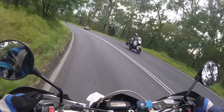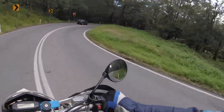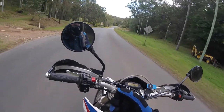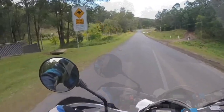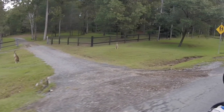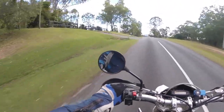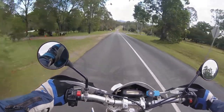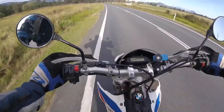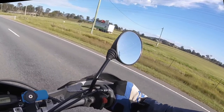And it's great to see plenty of riders out today, and not just on two wheels. There's always plenty of wildlife to look out for, particularly kangaroos. And that one's got a joey in its pouch. Where else would you expect to see water buffalo but on the top of a trailer?